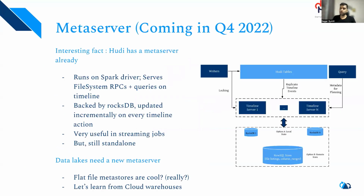Keep an eye on our blog posts on the Hudi website. I'll very briefly talk about the meta server, and how this really helps data lakes. The meta server will be, as I mentioned before, embedded with the Spark driver itself. It's backed by RocksDB, but it's updated incrementally on each timeline action. So you do an update on the table, it will produce a commit event on the timeline, and your meta server gets updated. So it's very, very helpful in case of streaming use cases. You now have a server responding to you at any point of time with what the update was, and if you think of a caching layer on top of it, it does not really have to go through the lake storage to fetch the file, and it avoids that file IO.